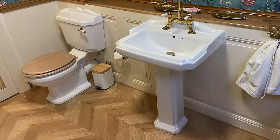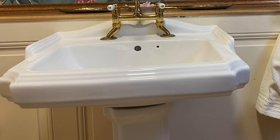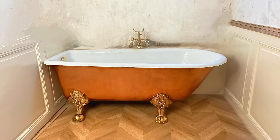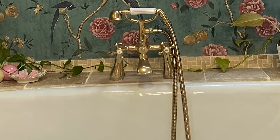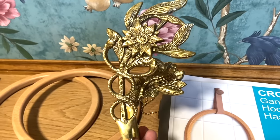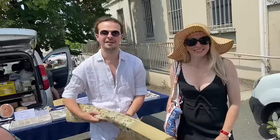Trying to find period-appropriate sinks and toilets is always a challenge, but I found these lovely pieces from the brand Hudson Reed. Gold feet on the bathtub meant that we needed some equally chateau-worthy fixtures, so I sourced gorgeous gold faucets for the sink, the bathtub, and even the toilet flush. Art Nouveau curtain tiebacks found at a Dordogne antiques market with our other chateau friends Steve, Sarah, Stephanie, Philip, Julia, and Carolina doubled as the perfect hand towel holder.